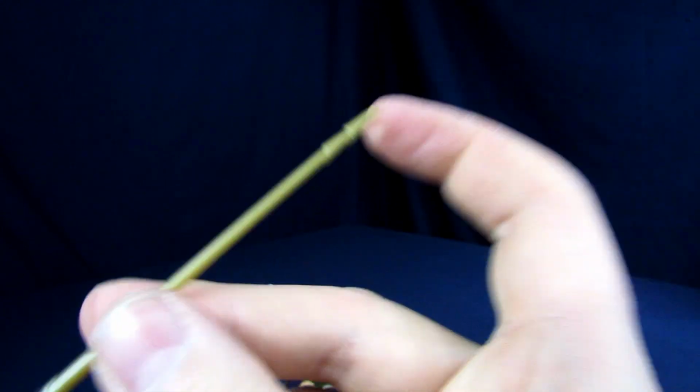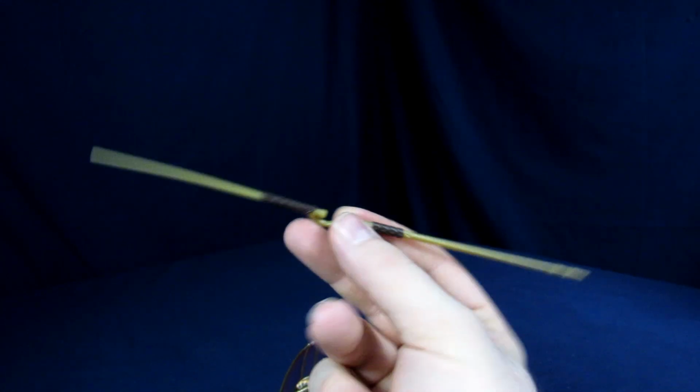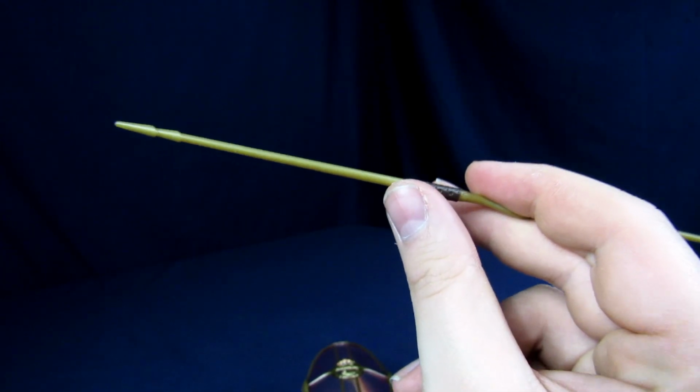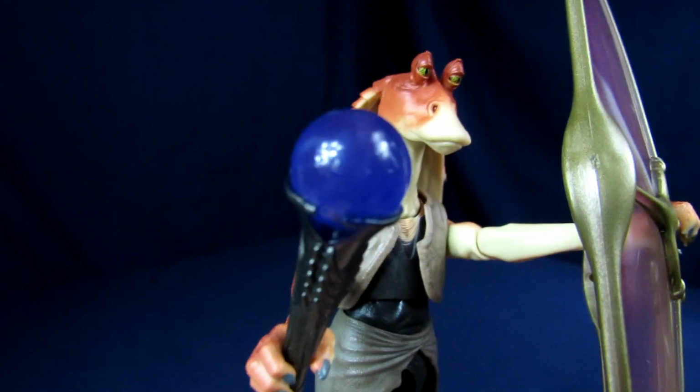It's got the little spear tip on the end. Overall, not too bad. Nice little weapon. Oh, it looks pretty good. Yeah, like it's nothing really painted. Like the handle's the only thing that's painted. The rest of this is just kind of like a gold plastic. But nothing too shabby. And overall, that's it.